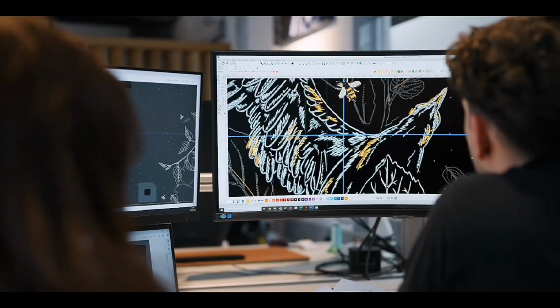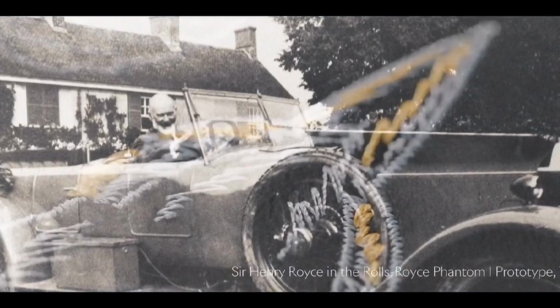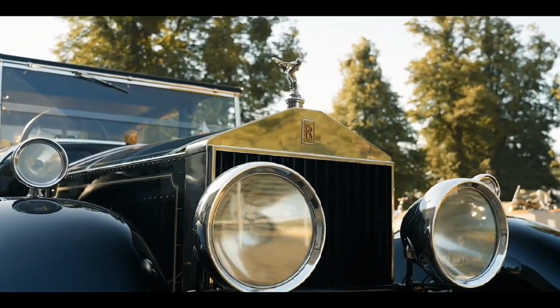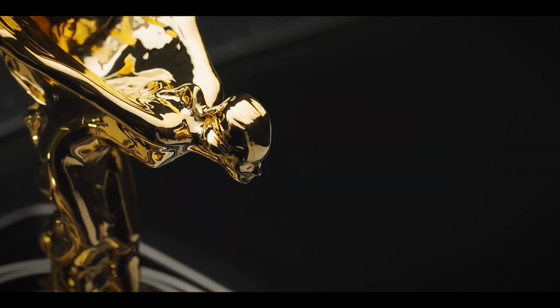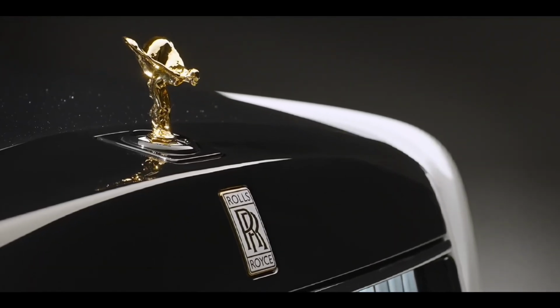This isn't just any car, it's the Rolls Royce Phantom Centenary private collection, one of the rarest cars ever made in the world. Every detail is handcrafted, every feature tells a story, and it's made for the few who truly understand luxury. Stick around, because you're about to see a masterpiece that only a handful of people in the world will ever experience.